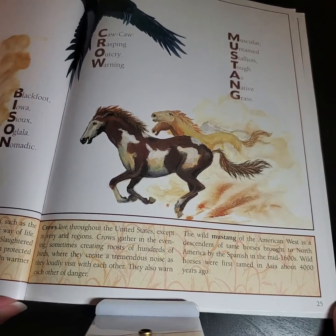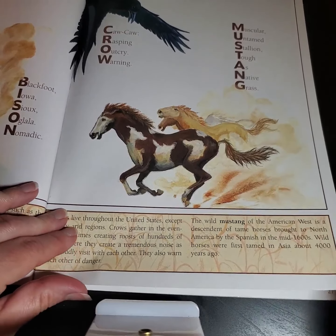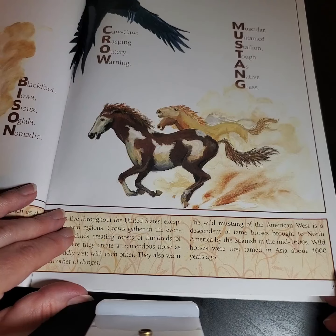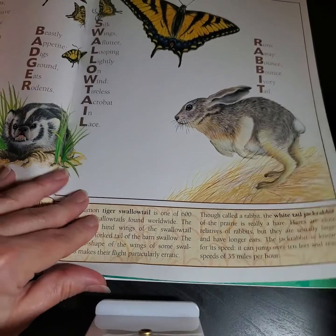Mustang. Muscular, untamed stallion, tough as native grass. The wild Mustang of the American West is a descendant of tame horses brought to North America by the Spanish in the mid-1600s. Wild horses were first tamed in Asia about 4,000 years ago.